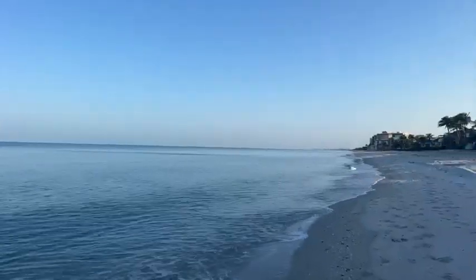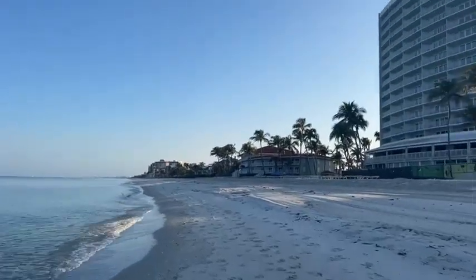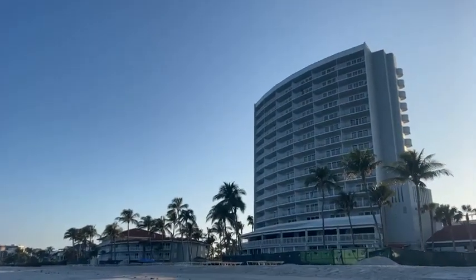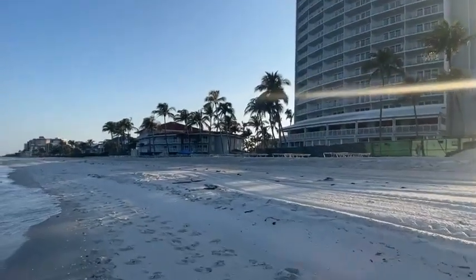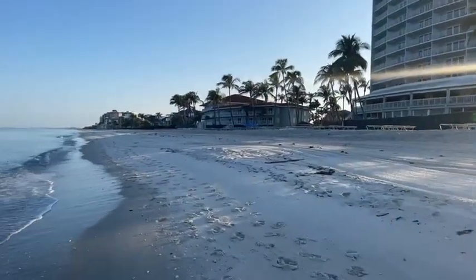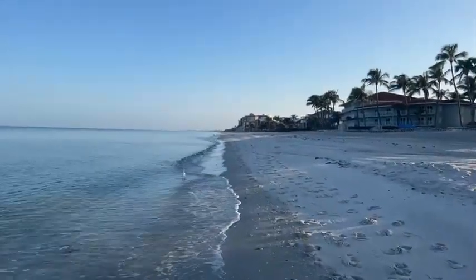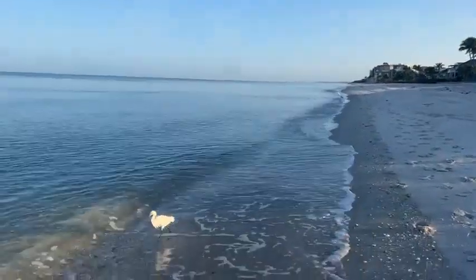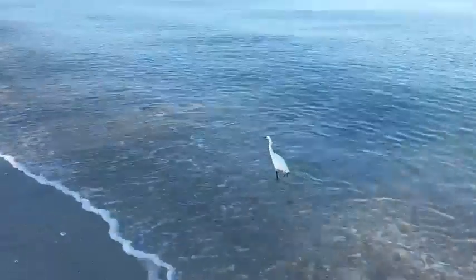Old La Playa. Not sure what their status is. I don't think they're back to 100% yet. Waltzing by. Good morning, our little feathered friend.